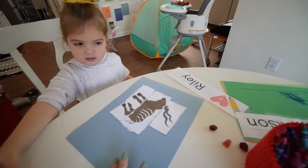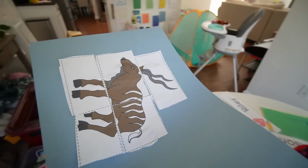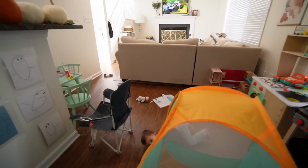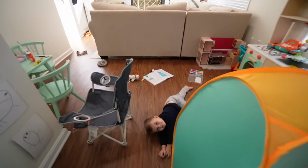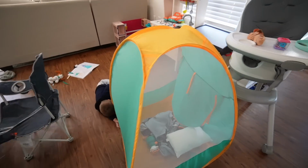All right, let me see. It looks beautiful. So we're gonna let that dry, okay? We're gonna put it up on the counter, let it dry. Jackson has moved on to something else, just throwing his cars around. So today is one of those days that it's hard to really get him to be entertained.